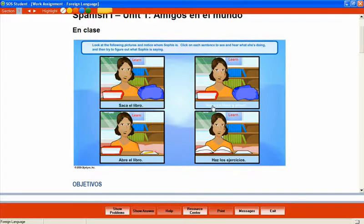Saca el libro. Saca un lápiz y papel. Abre el libro. Haz los ejercicios.